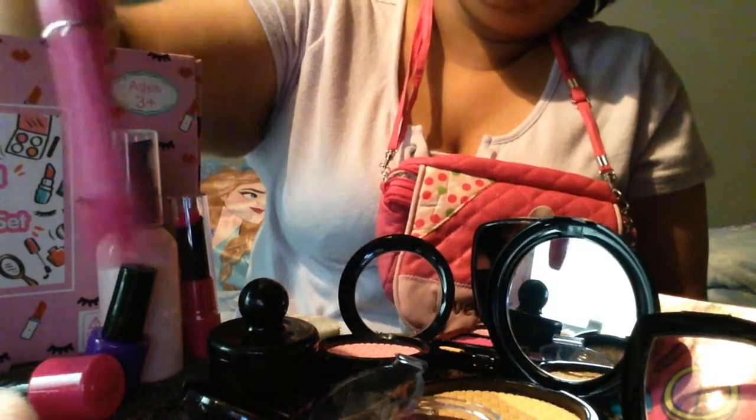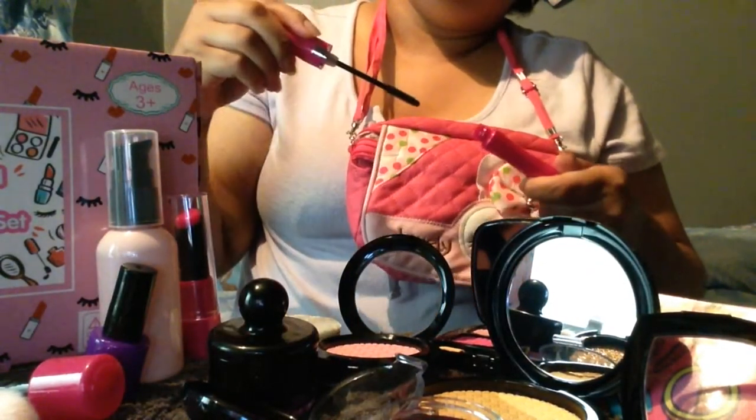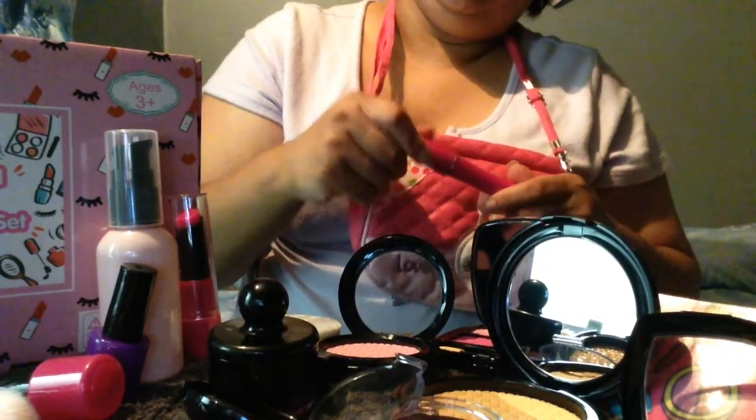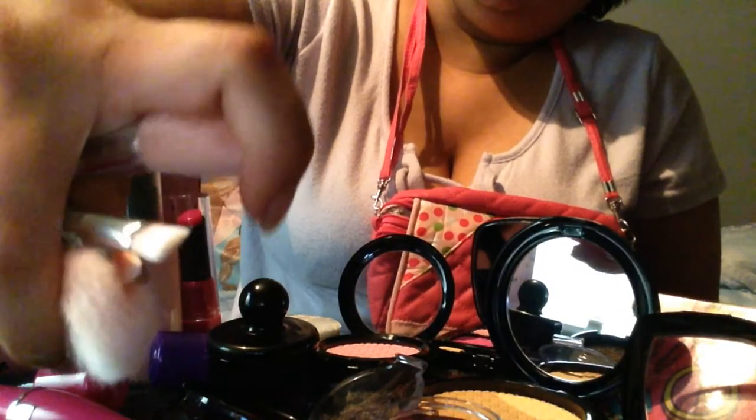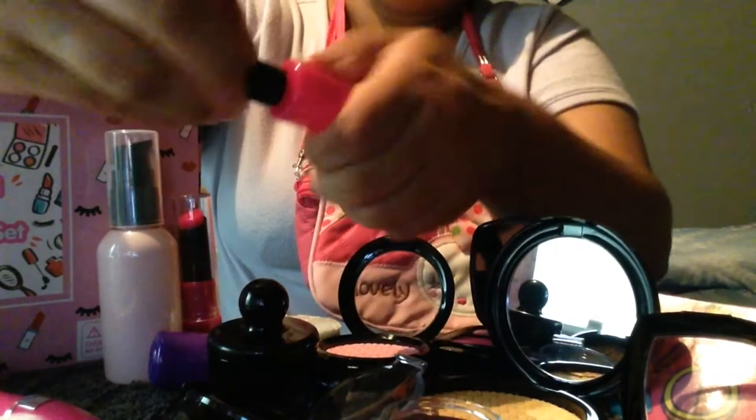Comes with this mascara that can be opened. Makeup brushes that are all very real and useful. Nail polishes that are empty with a real brush.